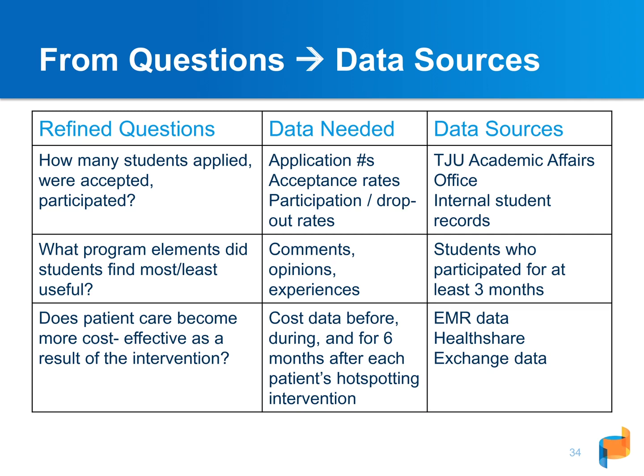For this particular question, we realized we would need to access data from our academic affairs office, as well as our own internal student records. For the second question seen here, about what program elements did students find most or least useful, we recognized that we needed comments, opinions, and reflections from our enrolled students.